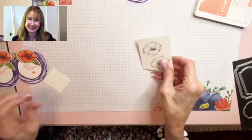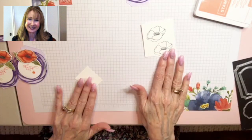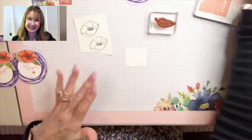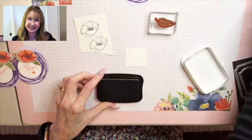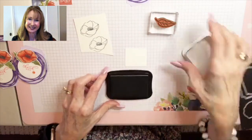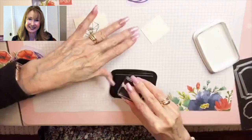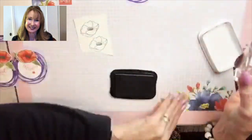And then the next thing we have to do is color a poppy, and I stamped 2 just in case, you know. And I have not stamped the leaves. So this is a leaf from the Painted Poppy set. And because I'm going to use Stampin' Blends to color, I'm going to use my Tuxedo Black Memento ink. And I'm going to stamp 2 leaves right on here. Gosh, I may have gotten too small of a piece.